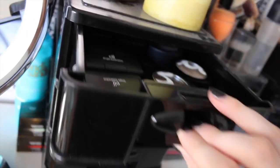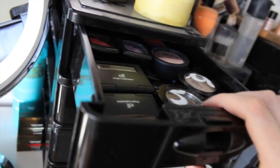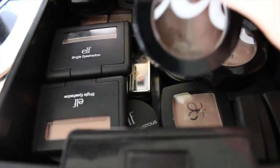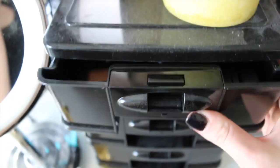These drawers are still a bit mushy. I am trying to figure a couple of them out and rearrange them. These are all just my single eyeshadows. So I have a couple of Benefit ones, NYX, ELF. I actually think I have a couple of little palettes in there too. Face of Australia, Arbonne, just a few little bits and pieces like that.